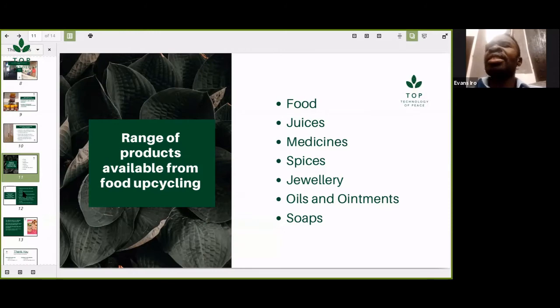Secondly, juices, I think, is the most popular use of food upcycling. I've seen a product in the States called avocado juice. It's basically pieces of avocado seed mixed, boiled, and put into a fruit juice. Medicines, you can see the chili ointment. Chili ointment is good for your joints. Marigold is good for your face, your hair. Avocado, not the avocado seed now.